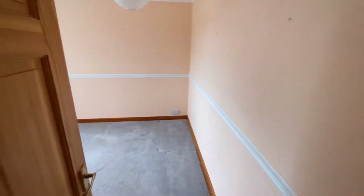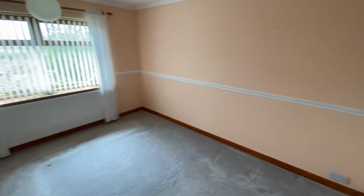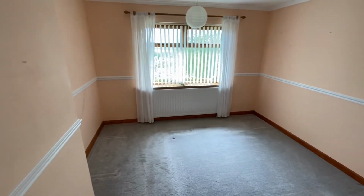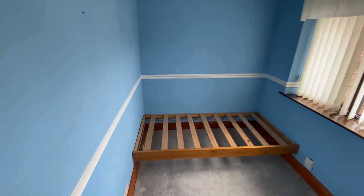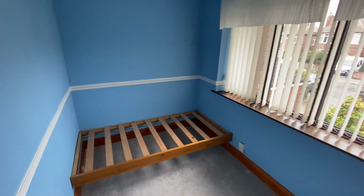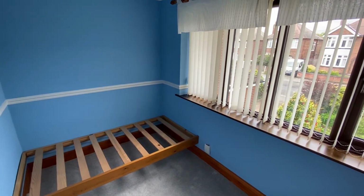Bedroom number two. Again, very good sized double, taking advantage of the fantastic views. And finally, bedroom number three, which currently has a fitted bed frame. A window to the front of the property.